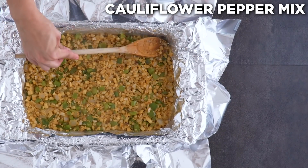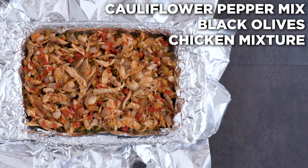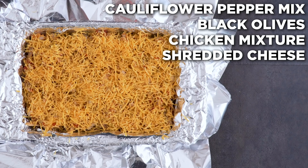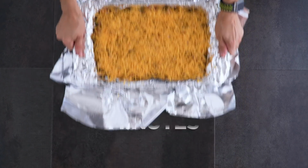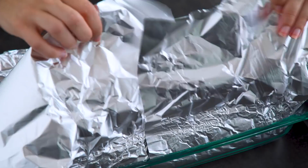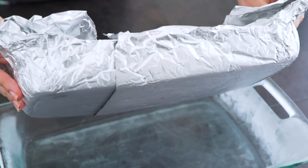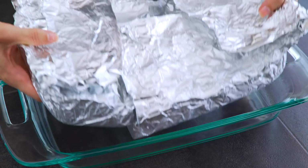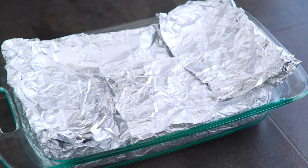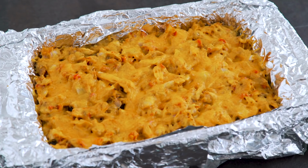I add the cauliflower pepper mix at the bottom, followed by some black olives, that chicken mixture, and a nice helping of cheese on top. It's ready to bake now, but if you want to freeze, just fold over the foil, pop it in the freezer overnight, and when it's a frozen block, you can remove the foil chunk from the casserole dish and return the foil to the freezer with your casserole in it, so then you still have your dish to use. When you're ready to cook it, put the foil chunk back in the casserole dish and thaw overnight, and then continue with the baking process. It is that easy.